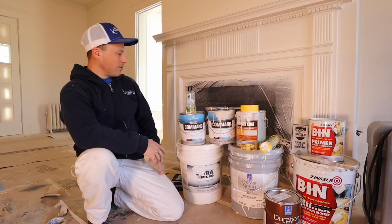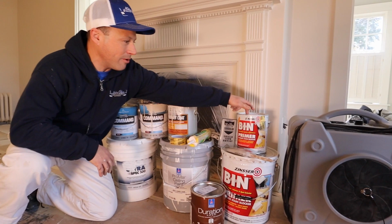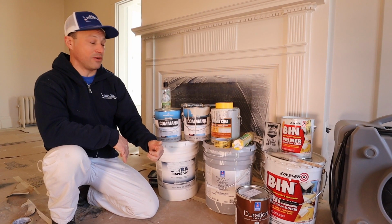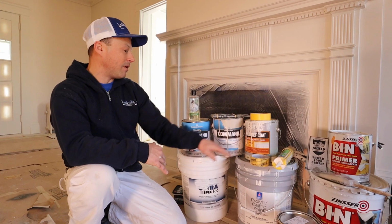So here's just a quick selection of the products that we used on this particular project. Bin primer is always our go-to because of its awesome adhesion and great sandability. Cabinet coat is one of our favorite finishes for trim and doors. We just love the finish it gives and the durability. On this particular project, we weren't able to get all the colors needed in the cabinet coat, so we went ahead and tried out the Command for the first time, and we were super, super impressed with it.